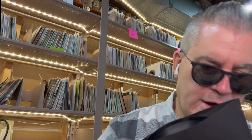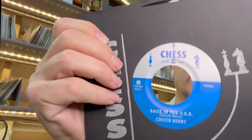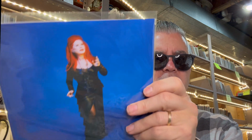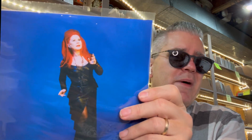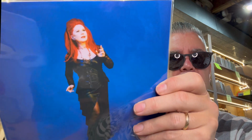So we're almost through this box. Chuck Berry, Back in the USA. So Chess Records is represented, and I think he's trying to give you kids a musical education, so you might like all this stuff. We're almost through this box, so let's go through these quick. Kate Pierson from the B-52s. Maybe some of these artists are on the back end of their career, and he does them a favor by featuring them and bringing them to a new audience.